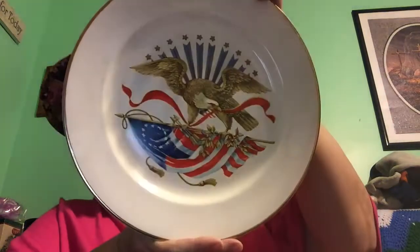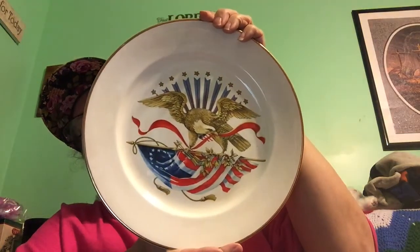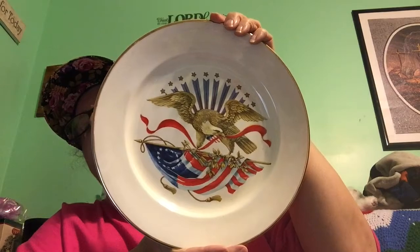All right, I got this plate. It's made in the USA. For decoration only, it says. But I thought it was cute. So I thought I'd put this out maybe for the 4th of July, around the time of our family reunion. So there's that. I'll just show you guys all of this.